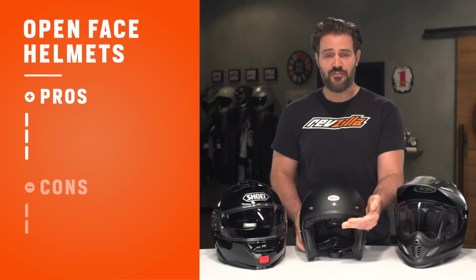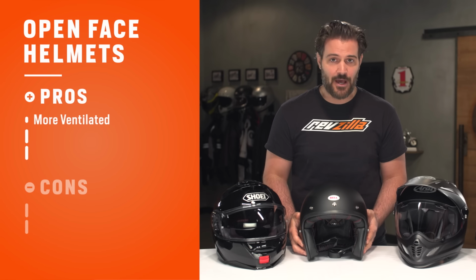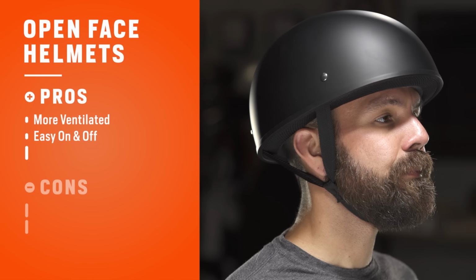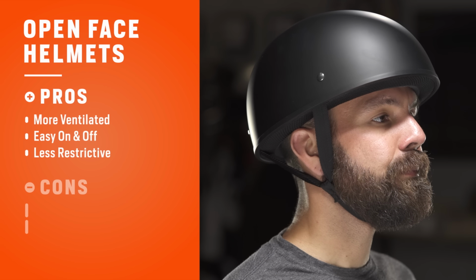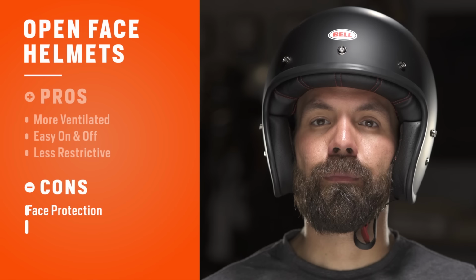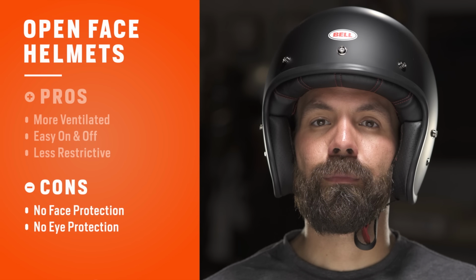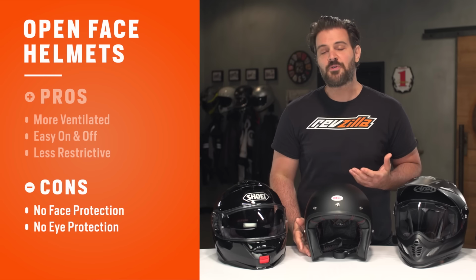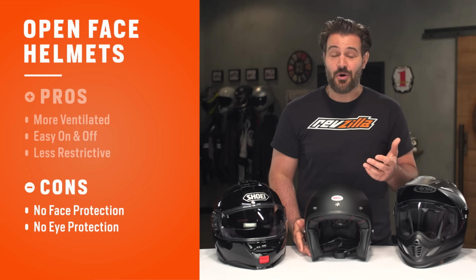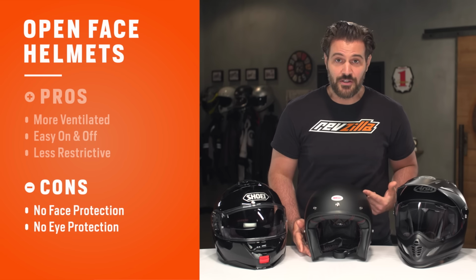Now, the benefits of an open face helmet: a mass amount of ventilation, they're going to be easy to get on and off, and they're not going to feel restrictive when you're wearing them. The main drawback to an open face helmet is that there's no protection for your face or your eyes. And I mean no protection in the event of a crash, but there's also no protection from the elements. So if it begins to rain or it gets cold, you're going to get all of that right in your face. So for a bit of additional protection, let's take a look at a full face helmet.